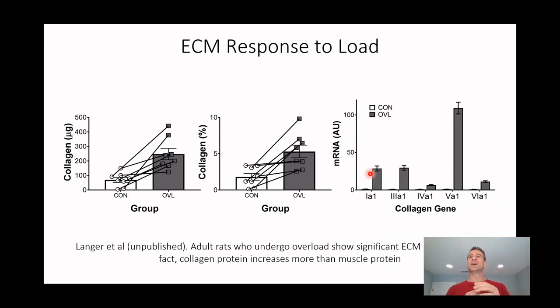Because remember, we talked about the passive stiffness being determined by the amount of collagen, the orientation of collagen, all of those things. And that component of it was the part that was really set up by how much of the extracellular matrix proteins there were. So what's the response of the extracellular matrix of muscle to these types of loads, to an increase in load? This is a study that our group has done, where basically we do what's called an overload. We get that huge muscle hypertrophy.